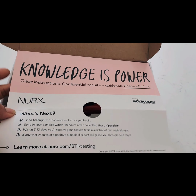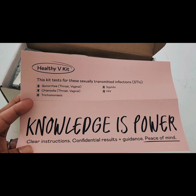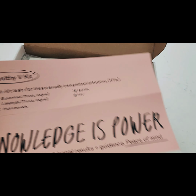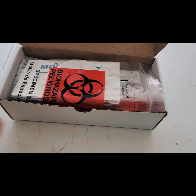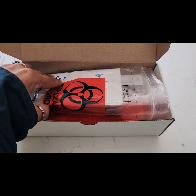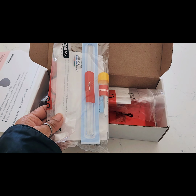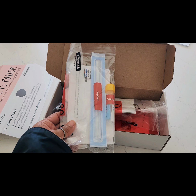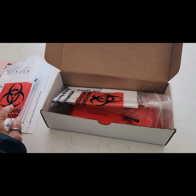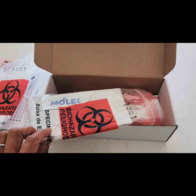There's some literature inside, and they tell you what the test involves. This one is for gonorrhea, chlamydia, trichomoniasis, HIV, and syphilis. They package every test inside individually. Each test has specific instructions that you can follow. Each individual test has everything that you need to do this at home.